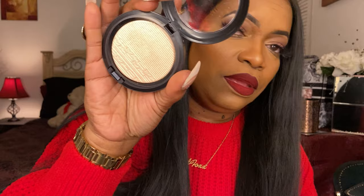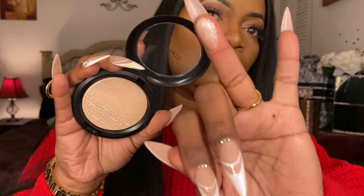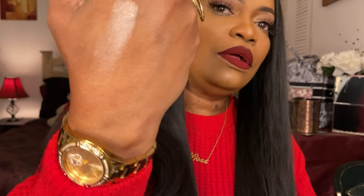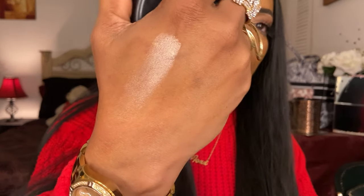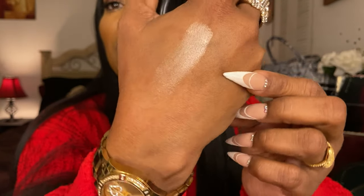Matter of fact, I'm wearing it right now, as you can see on my cheeks, and it looks like this in the packaging, and when I swipe it, this is what you get, and then I transfer it over to my hand. Like, how pretty is that? It's just really, really high beam shine. It just is beautiful.